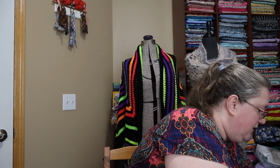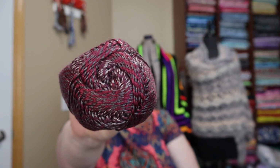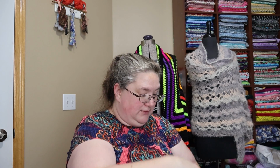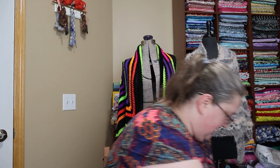I also got a second colorway here, which was this beautiful kind of burgundy color. Sultan. This is Sultan. That's pretty. Burgundies, taupes. It's got a coppery, I can't tell if it's copper or red. I'm going to say it's copper sparkle thread moving through it. That's pretty. I really want to make a shawl out of some of these Moroccan Nights. I think that would be lovely.